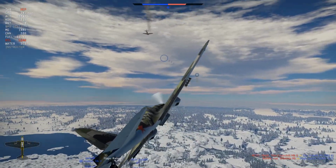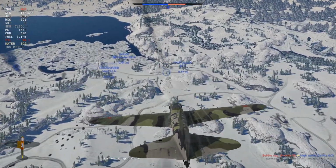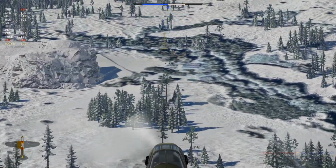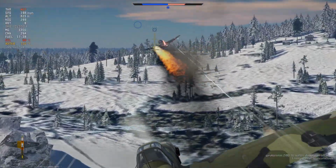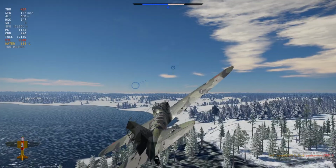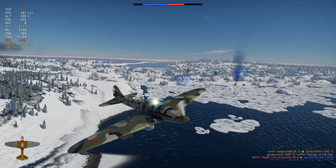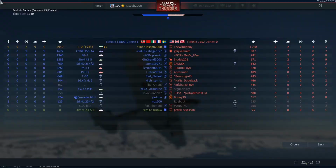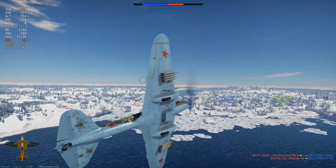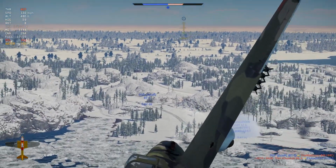The IL-2 is pretty tanky, so it's no big deal. I'm being shot at by something else. It's a 50 cal I can hear going off, that explains it. Here we go. Ow, ow, ow. What is shooting me? Ow, this is painful. Is there anything on the flank? Because, well, we're quite badly damaged. I think that's our culprit over there.